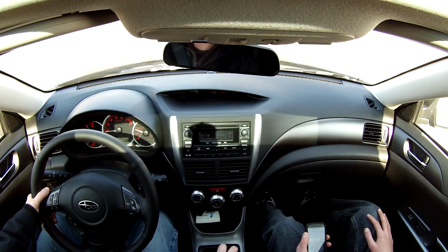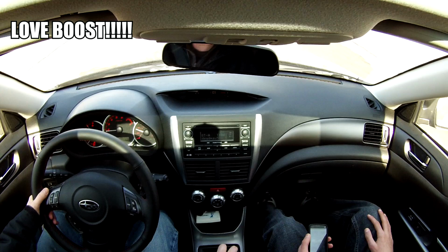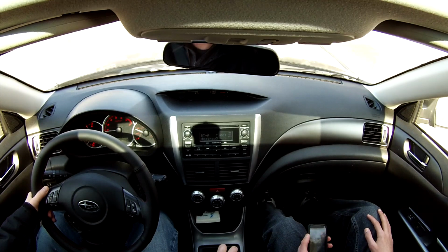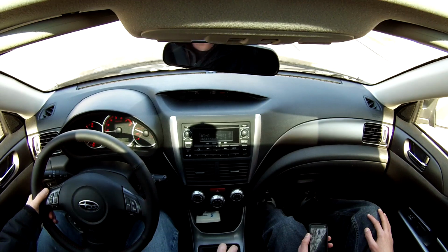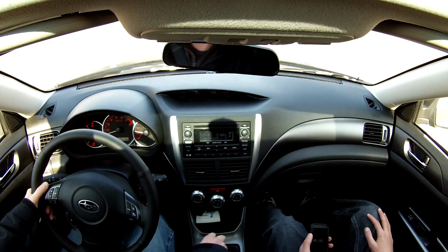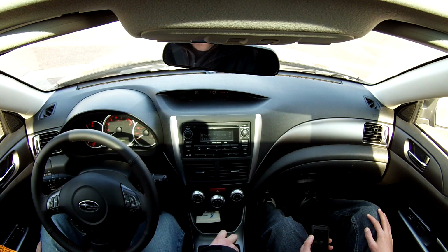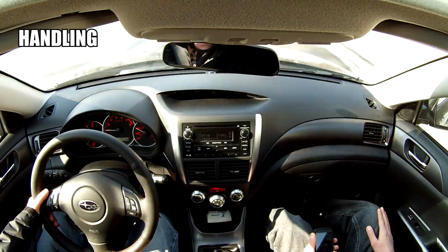I will be honest with you though, once you hit boost, and Brandon's riding along with me today and he just brought this to my attention, it's an excellent point, once you hit boost, it's just like driving a V8. I'll tell you what, it just sucks the fuel just like a V8, just as bad as the G35. So as long as you stay out of boost, which is almost impossible, you can get some really nice gas mileage.